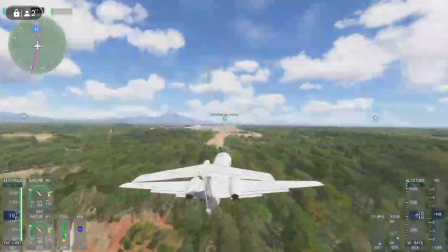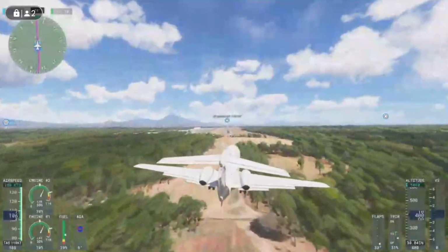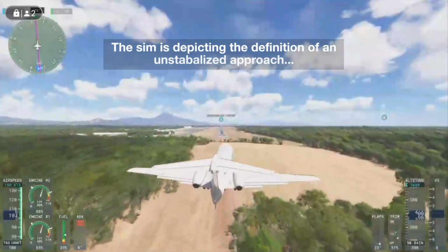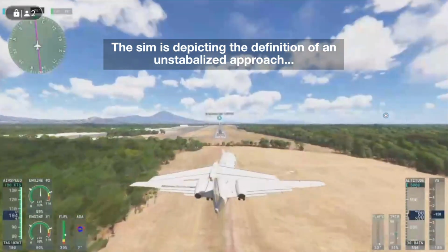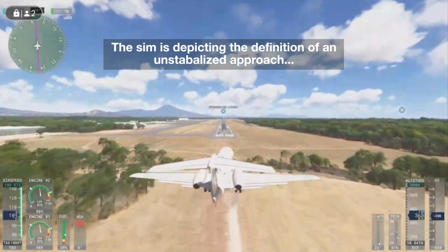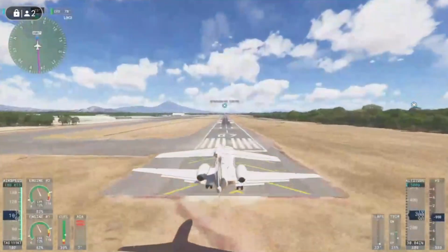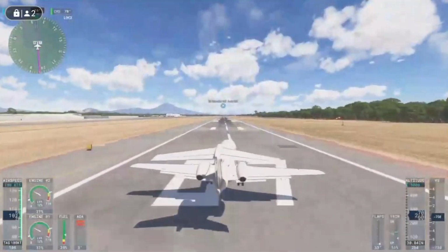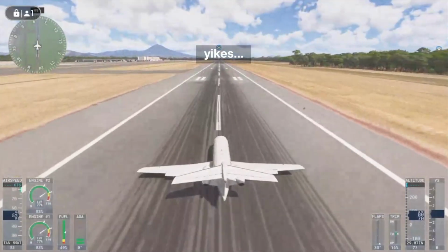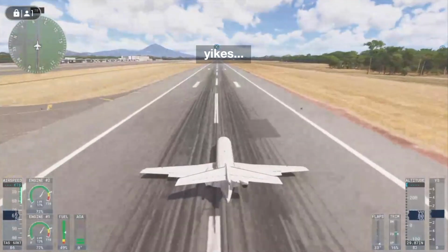Minimums. Very good. Hold plus 10. 9 knots on the nose, 5 from the left. 100. Plus 10, plus 12. 50. 40. 30. Plus 4. 20. 10. Lift dumps out. See it, visually they're out.